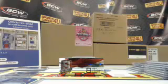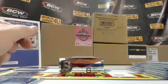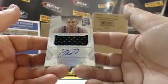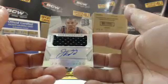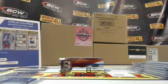Gold prism for the Magic. Anthony Hardaway. 1 out of 10. Jersey number 1 of 10. Last card of the break. Spectacular jersey autograph. For the Phoenix Suns, Jason Kidd. 6 out of 35.